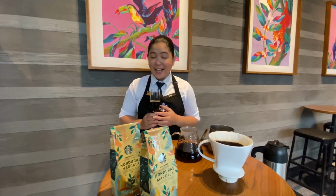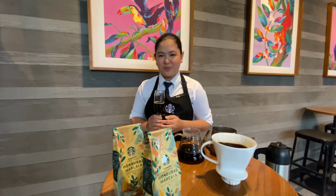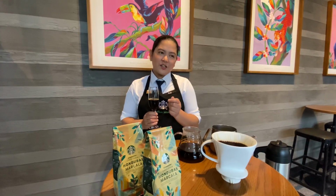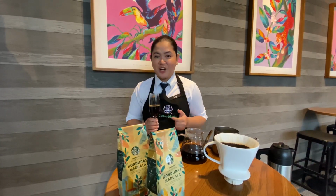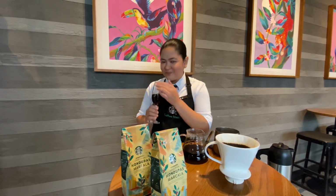As I smell the coffee, I can say that it is an approachable cup of coffee, which has a zesty aroma similar to whenever we peel an orange. Let's take a first sip.